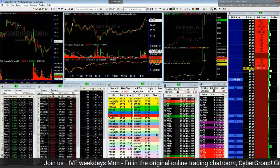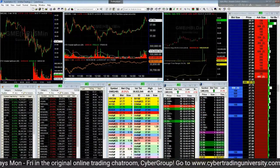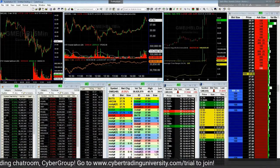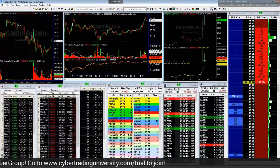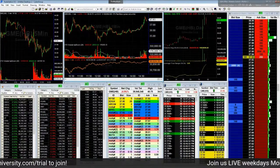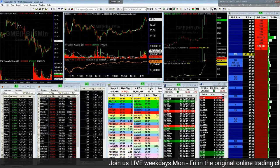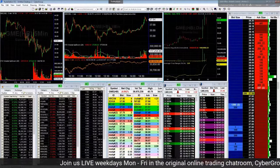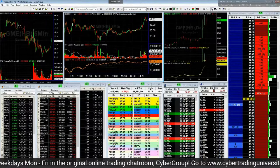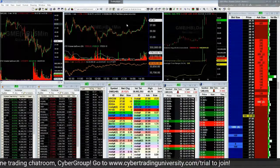Oh, you know what, folks? Really quick. Scott, my man. For all of us live inside the trading room, Scott ended up just posting a picture of Bitcoin. He just posted his chart up, which is pretty similar. It's a 5-minute chart that he's showing for all of us live inside the room. I appreciate that, Scott. Thank you. You could actually click on that chart, folks, and you can enlarge it for all of us live in Cyber Group. There we go, Scott. Appreciate it.